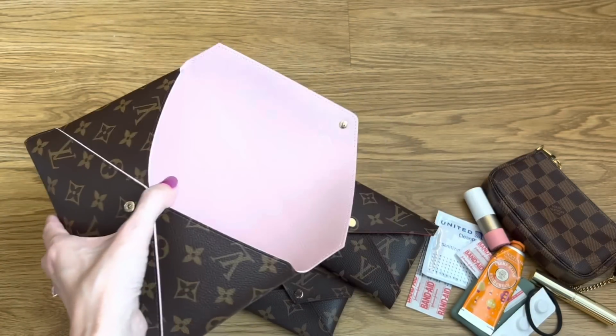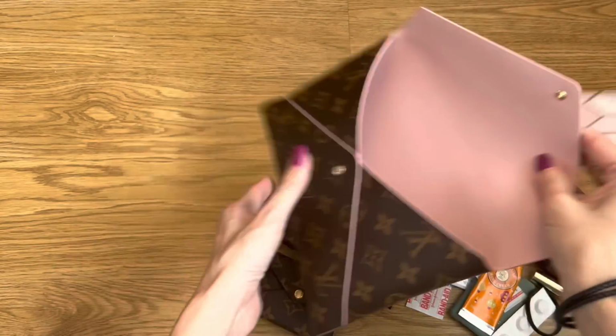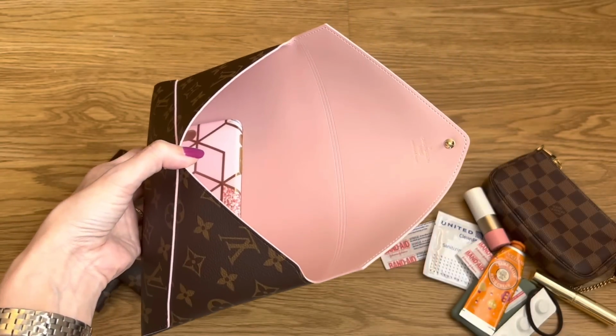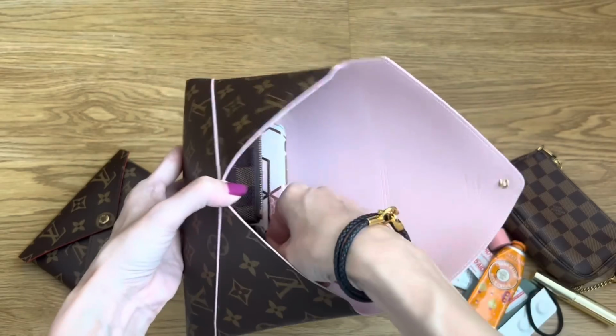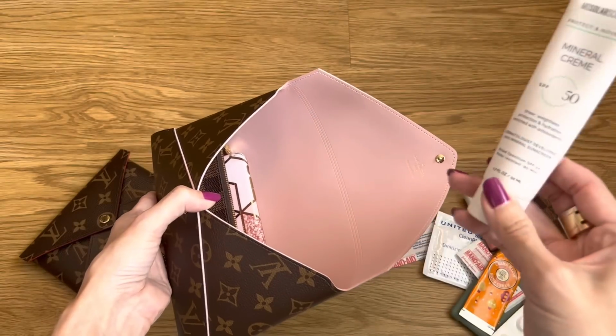Let me show you if you want to use it as a clutch. Here is an iPhone, just an empty phone case, but it's a plus size, so it's like the big size, and it fits very easily. Then my key pouch. I have to have my keys if I'm using this as a clutch. A compact. My sunblock, I am obsessed with sunblock and protecting my skin.